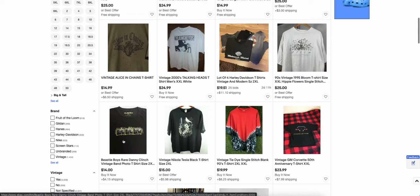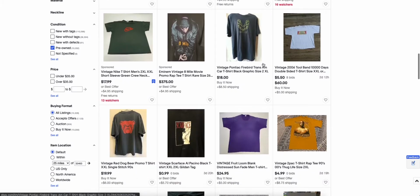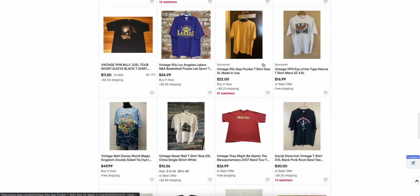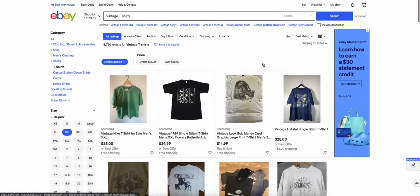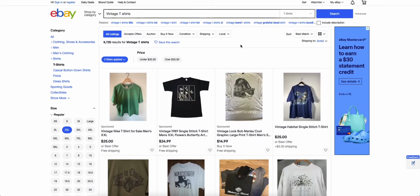You can tell right away that these are not reprints like that first page was showing, and these are most likely worn items that have been used heavily or barely used, but it's definitely more vintage than those first options.